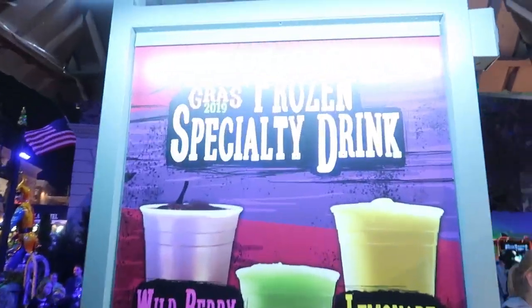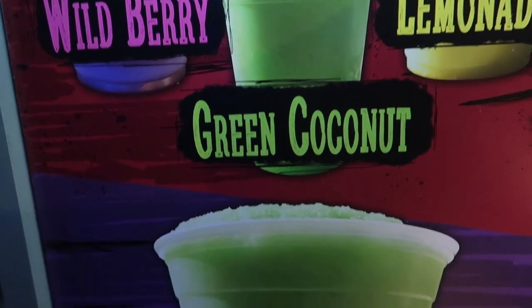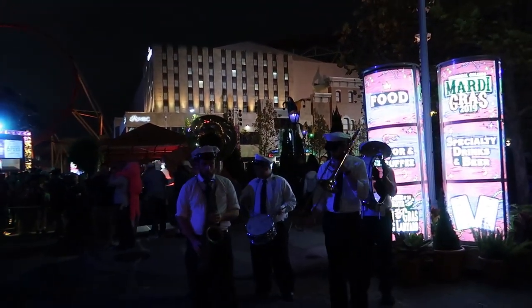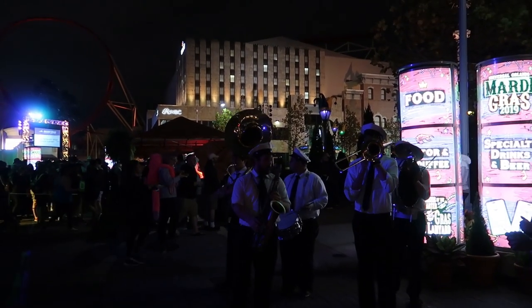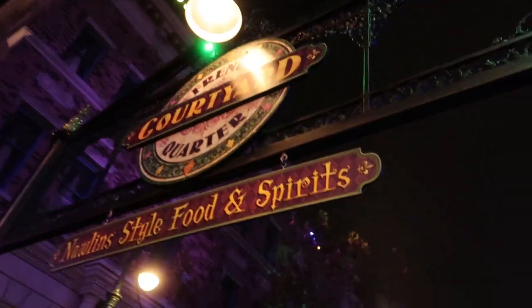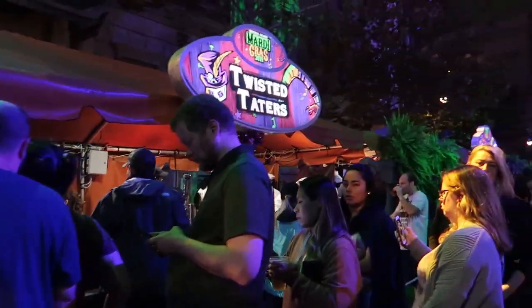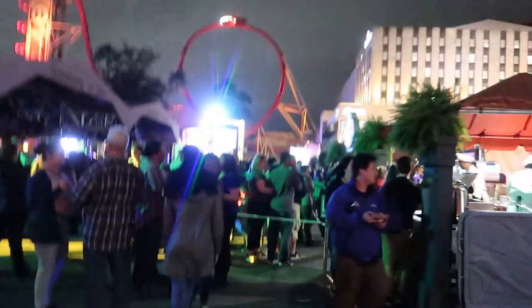So this is this year's frozen specialty drinks. Wild berry, lemonade, green coconut, or a mixable free. So this is the French Quarter, where you get to try all the tasty treats on offer. So there is so much food on offer.